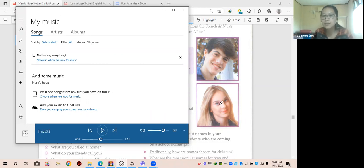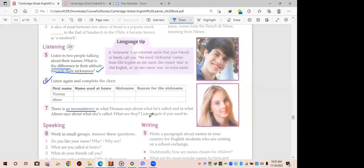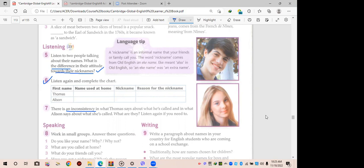Okay, so did you get the answer for Thomas first? Yes. Yeah, Thomas. Okay, so what is the answer then? He used to be good at climbing, not now. Mm-hmm. So that shouldn't be his name anymore. Okay, so how about the others? What is your answer? I think he said everyone's forgotten his name, but he also said someone called Spider days ago.